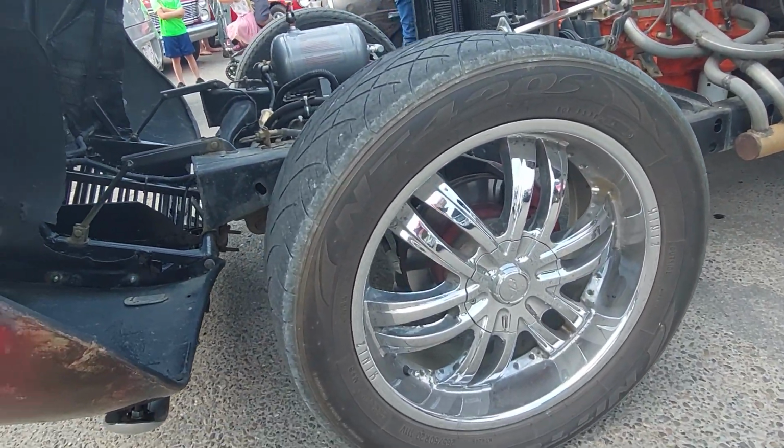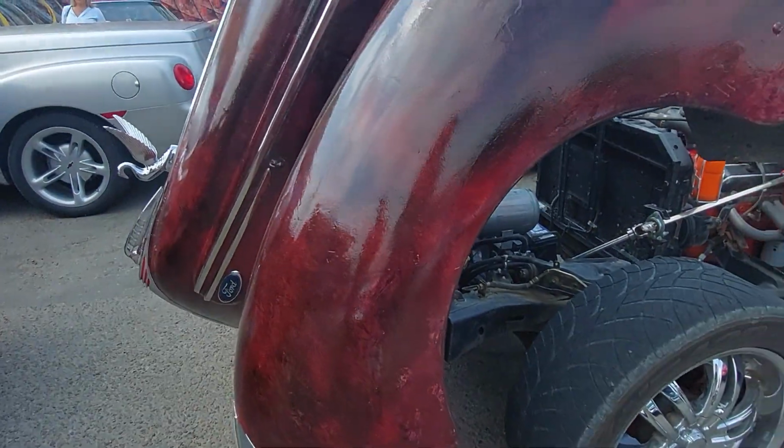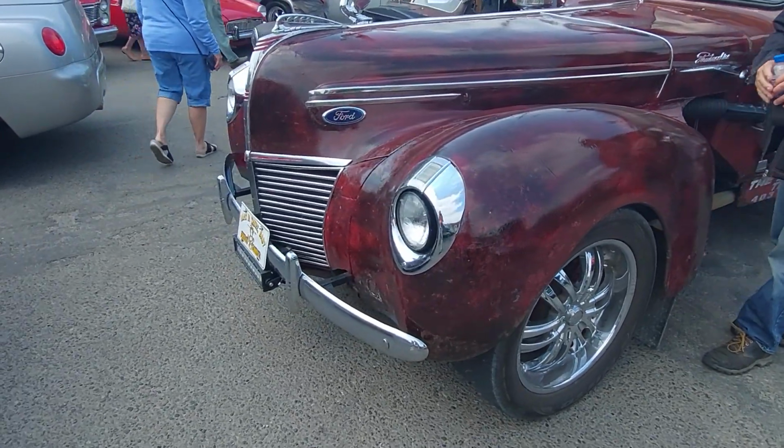They look good. I want to leave this up. If it falls down, it'll do damage. Oh, for sure. I get that. No worries. Appreciate it. Thank you.